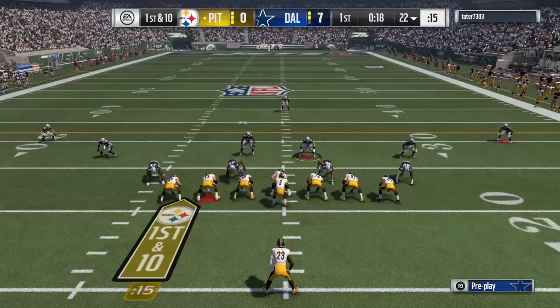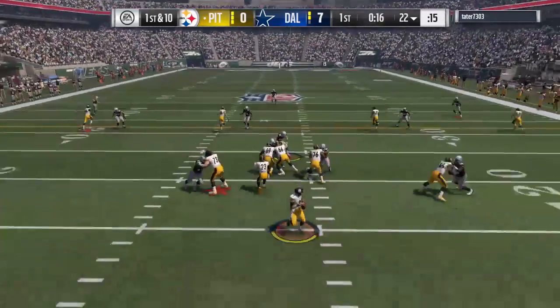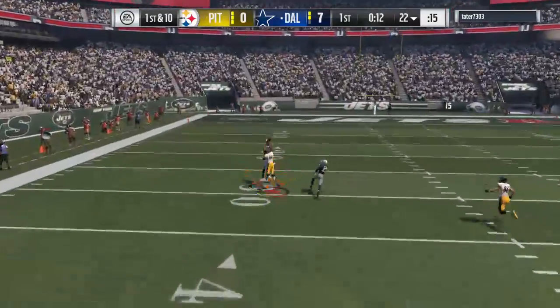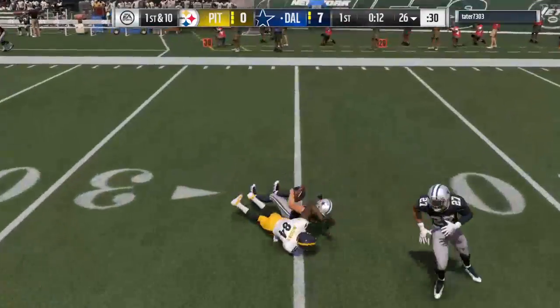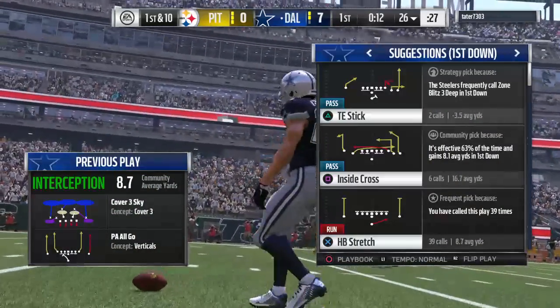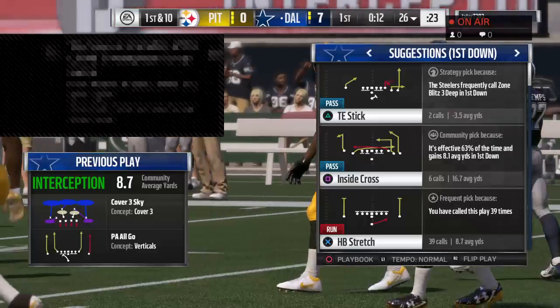I can hear my old college coach right now. He always used to tell us before every game, the team making the fewest mistakes will win. What they're hoping is that into double coverage, and it's intercepted. Picked off by Brent Grimes. And they will take over at the 6-yard line.